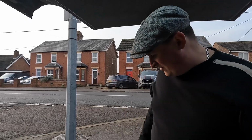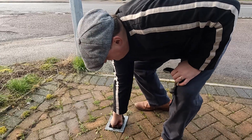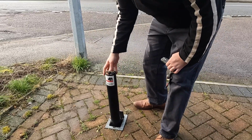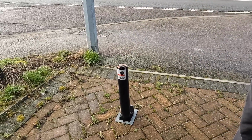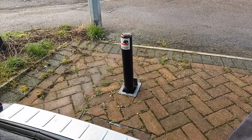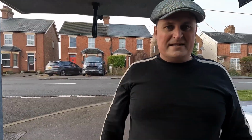Okay, so now we're back home. You'll have to excuse the road noise, but we'll show you what we've got to keep the van safe on the drive. We've got a bollard that's been installed. So under this flap, there we go. That sits behind the van, so no one can reverse up the drive and take it. So that's how we keep it safe at home.